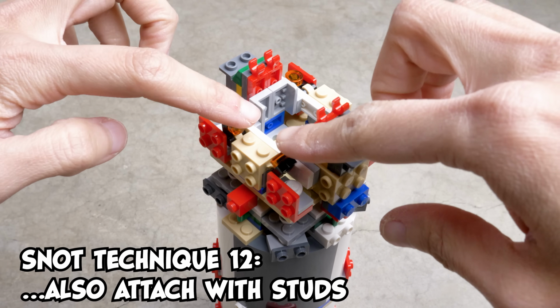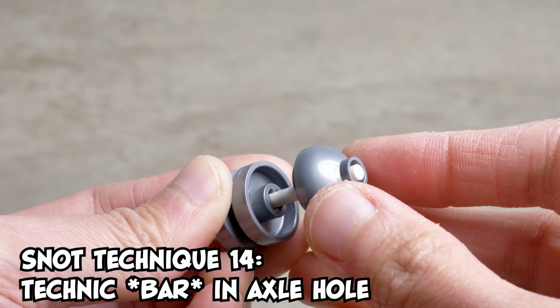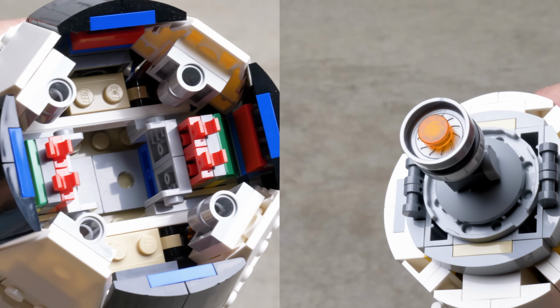And all this SNOT isn't just for fun. We need these multiple layers of attachments vertically and radially to give the rocket stages longitudinal strength, so that the set comes apart only at the bar and clip attachment points between the stages, and doesn't disintegrate within each stage.